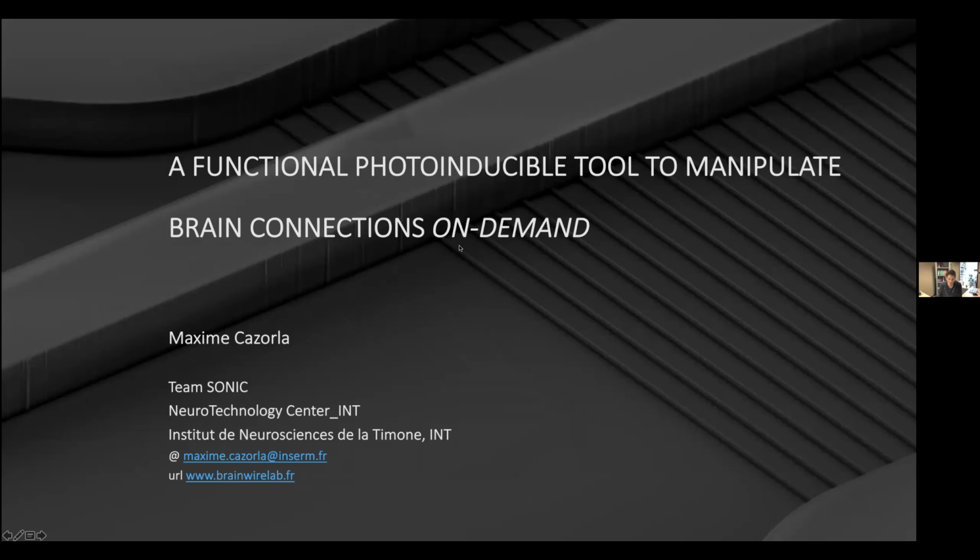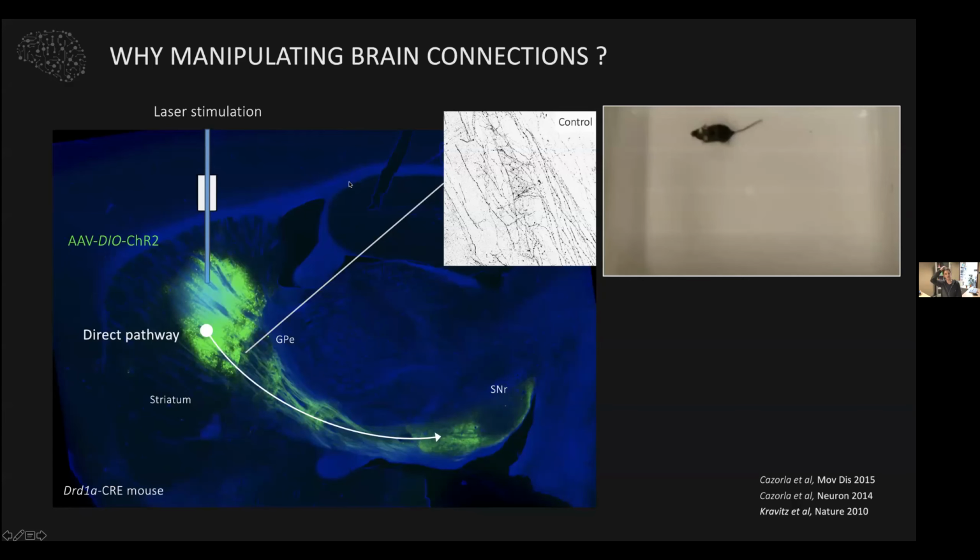So today, as Christelle mentioned, I'm going to talk about the project that we have been working on lately in the lab, where we try to develop a new technology, which is a functional photoinducible tool that would allow us to manipulate brain connections artificially. This is what we call manipulation on demand. And probably the first question to ask here is, why do we need to manipulate brain connections? Actually, this project is based on observations that I made during my postdoc at Columbia.